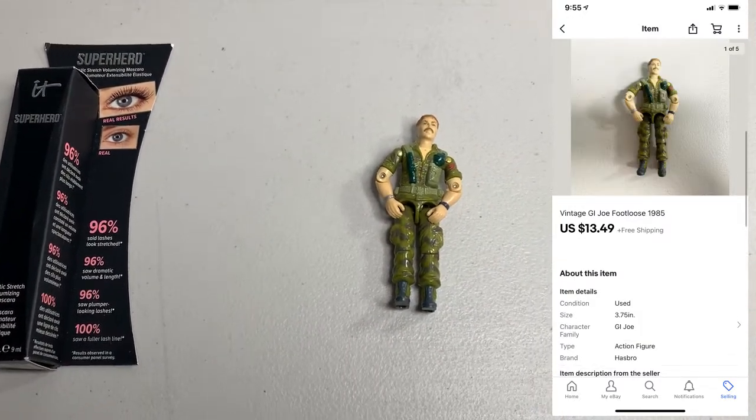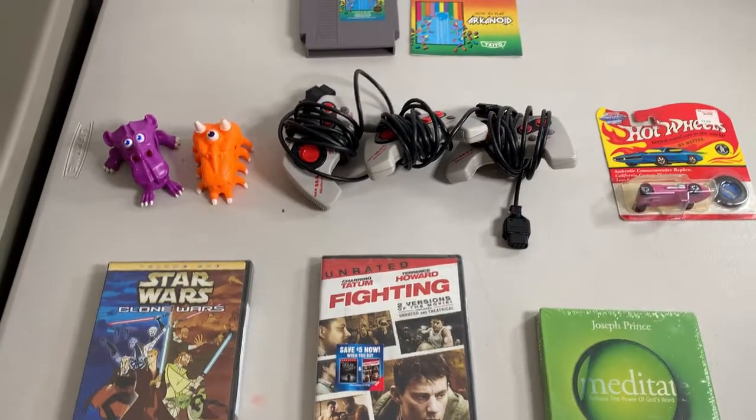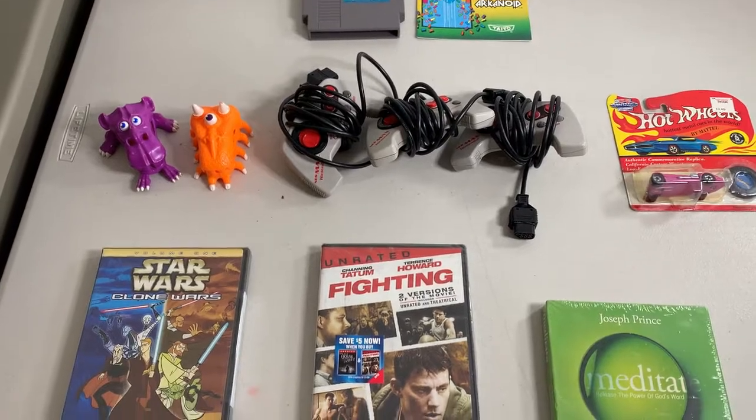No accessories or anything like that, but still ended up selling for $13.49. It's Saturday morning. I'm ending the week off pretty good here. I got 7 sales going out today.